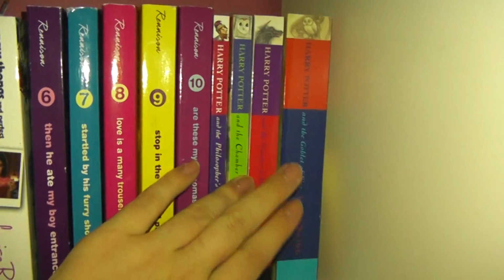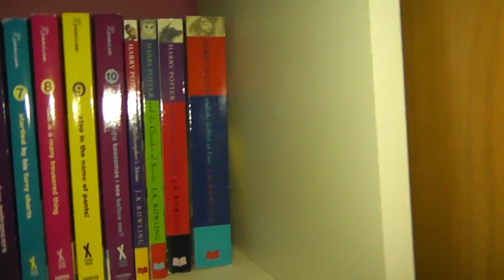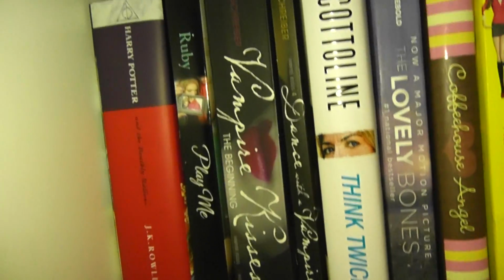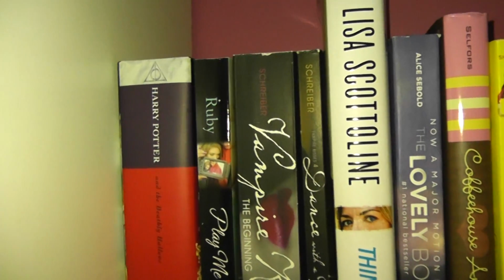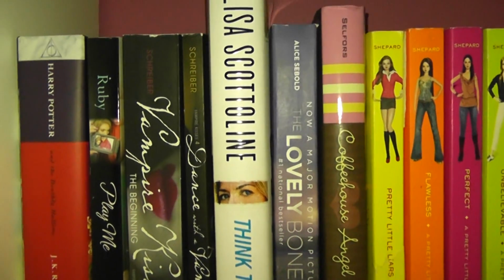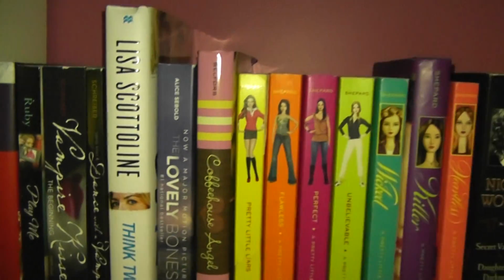Then I have the Harry Potter series. I don't think you guys need to know who that's by. I have the first 4 and the last one, so I'm missing a few. And down here, there's the last one. Then I have Play Me by Laura Ruby. Then I have Vampire Kisses and Dance with the Vampire by Ellen Schreiber, something like that.